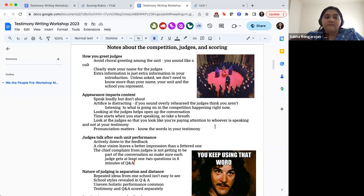And so really focus on building connection, but also make sure that you're enunciating clearly. Pronounce the words in your testimony, practice your testimony, don't trip over words. When it comes to competition, we're not going to ding you for that, but it kind of slows down the process, and you have a fixed amount of time for testimony and a fixed amount of time for Q&A. So don't waste it if you mess up your pronunciation.